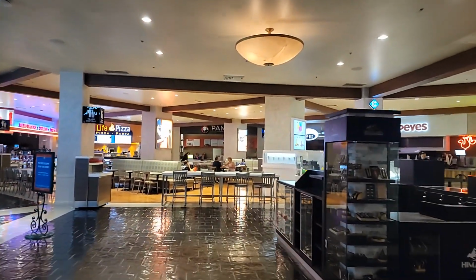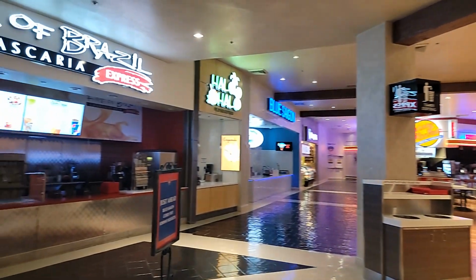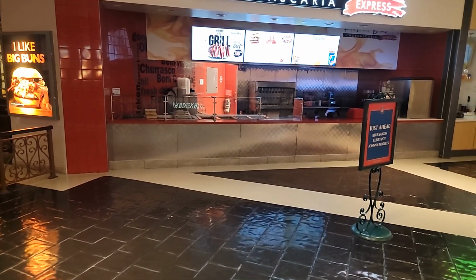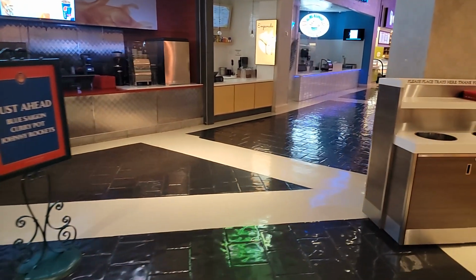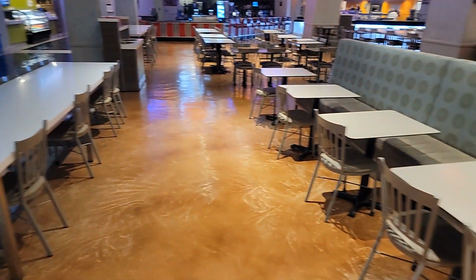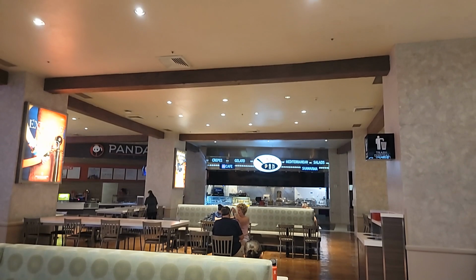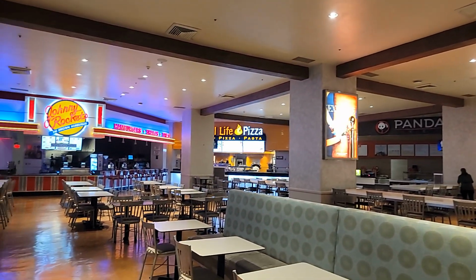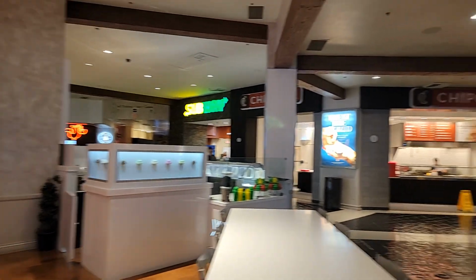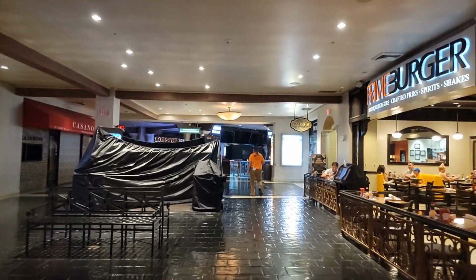Okay. Food court. Everybody, if you want cheaper, not cheap, but cheaper eats, food court. So, let me see here. Fire of Brazil Express. This looks like some Filipino. Blue Saigon, the curry pot, Johnny Rockets, Social Life Pizza, Panda Express. Are you even seeing this? Okay. Johnny Rockets, Social Life Pizza, Panda Express, Cafe Pan, Subway, Chipotle, Popeyes. You get the idea. You're not going hungry.